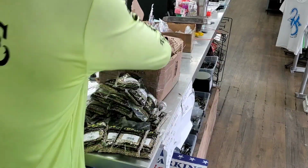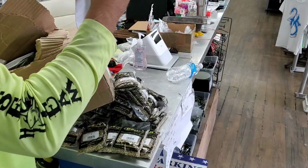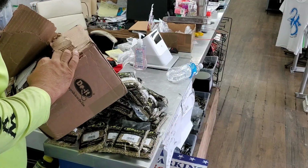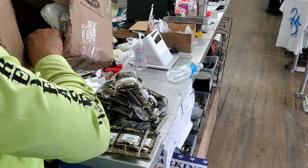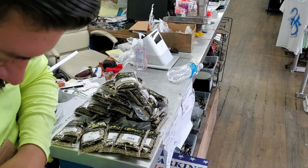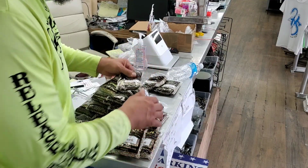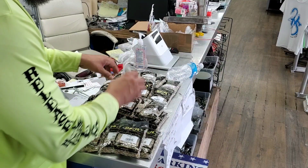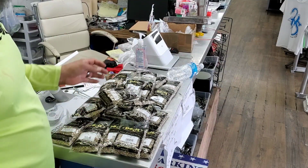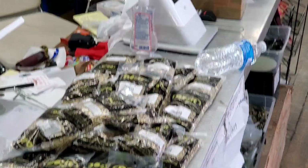Yep, that's a lot of work right there, guys. I guess we didn't get the other one I was looking for. I also ordered some swivels. So we got 5 pounds of the size 1, and then we got 12 pounds. 10, 15, 16, 17, 18, 19, 20 pounds of the size 2 brass eyelets. Yeah, we got a lot of work. That's a lot of brass eyelets right there.